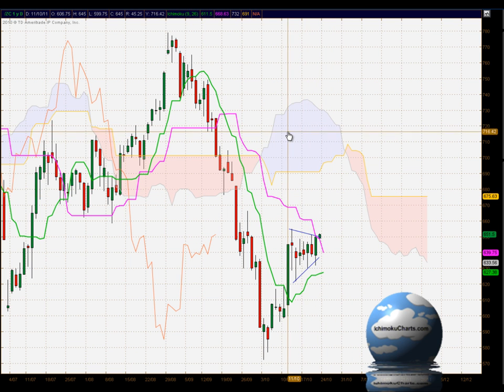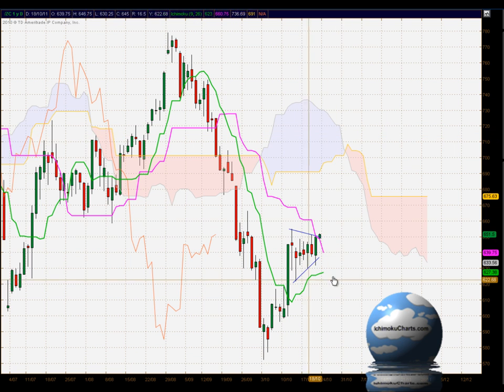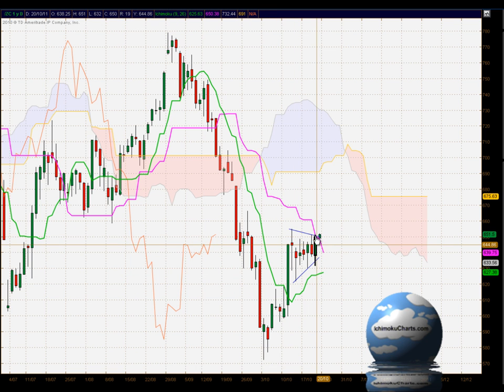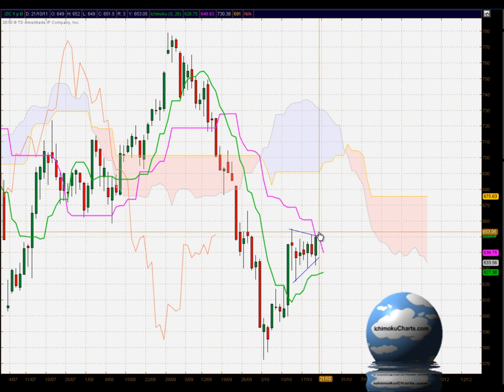So overall a bearish market in big picture terms. Bullish in the fast-term time frame, pretty much neutral in the medium-term time frame, looking for a breakout, and it looks like that's what's happening as the market is developing at the moment.